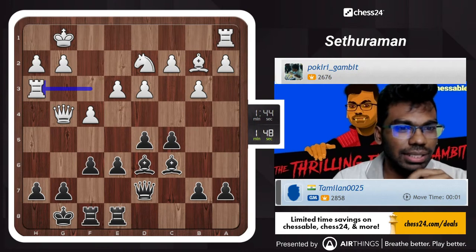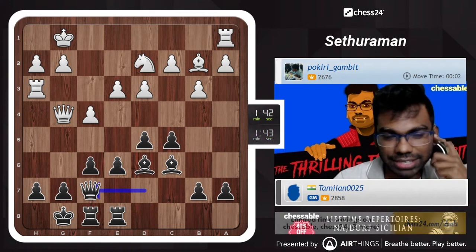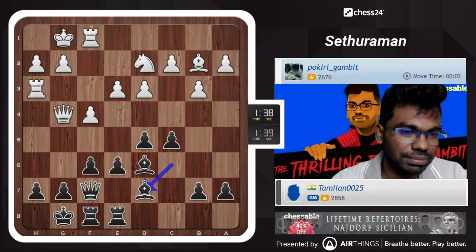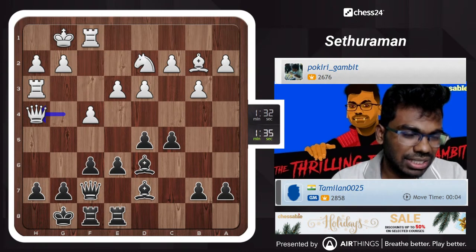Ah, he is Ilamparthi, really? I'm playing with Ilamparthi. So then I have to be careful a bit. Like I said, the bishop is coming to d7. Okay, still, I cannot do e5 really because he has f5. Position is slightly getting trickier. Okay, let's play g6.